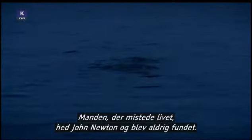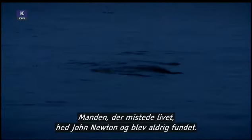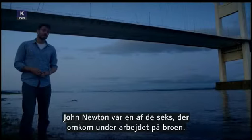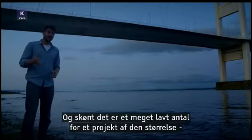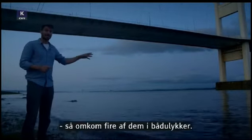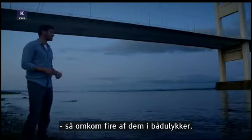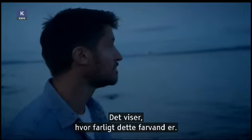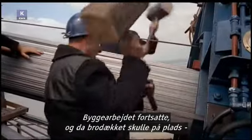John Newton was one of 6 people who died during the construction of the Severn Bridge. Although a mercifully low number for an engineering project of this scale and complexity, 4 of them, including Newton, died in boat accidents, a testament to just how lethal these waters are. And as construction continued and it was time to move the bridge's deck into place, those lethal waters would once again present the project with some of its greatest challenges.